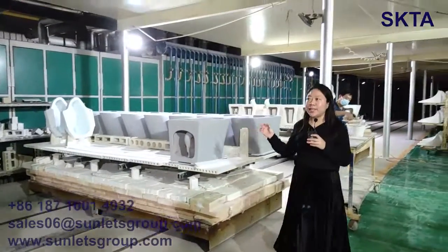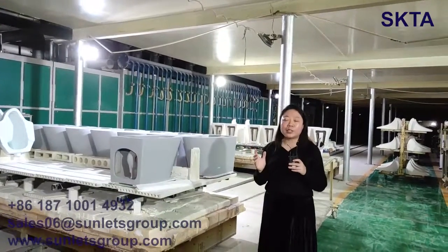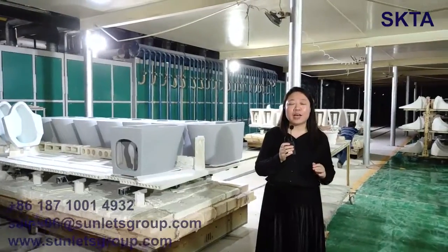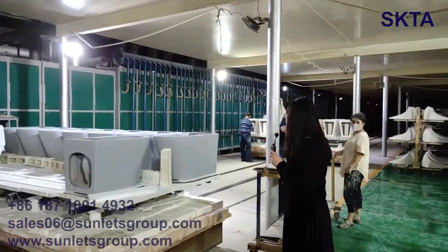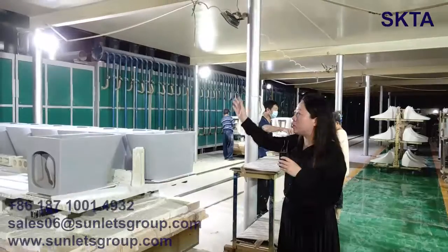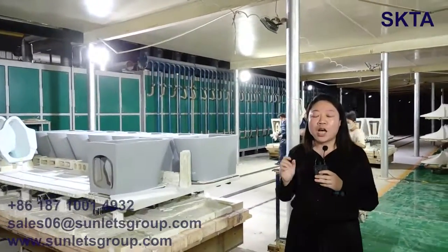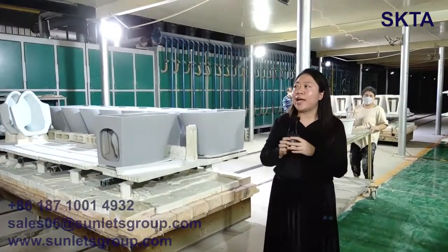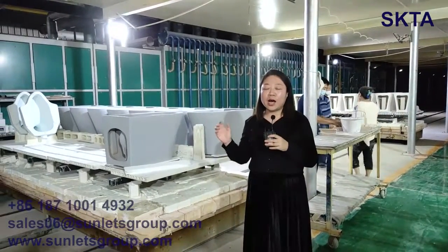Here you will see our tunnel kiln. This tunnel kiln is 96 meters long. After glazing and drying, our workers put the green body at the start of the tunnel, and it moves through the middle of the tunnel to the end. The firing cycle is about 12 to 18 hours. This tunnel kiln is totally automatic.